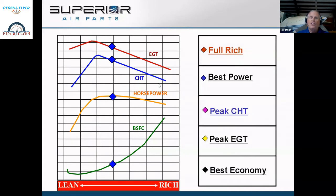And as we start to lean through best power, which is that perfect setting to gain the most power. It's not stoichiometric. It's rich of stoichiometric, but this is where the engine is developing the most power, the most twist on the crankshaft, and you should see the highest indicated airspeed on the aircraft. Look at the brake-specific fuel consumption. It's starting to become efficient because we're going fast, but we're not in a best economy mode yet. It may be for some engines that this is the place to run.